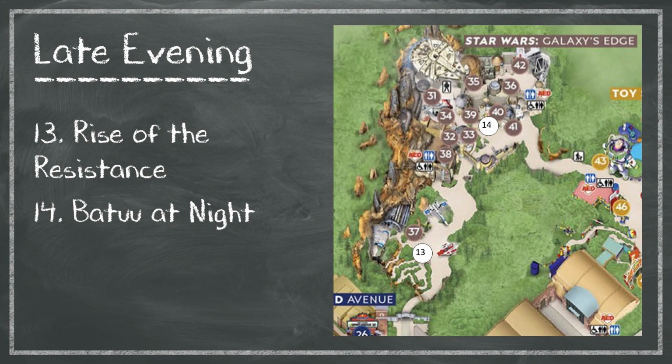At the end of the night, if you weren't able to do Rise of the Resistance during early entry, either it was down or you're not eligible, this is when you should get in line for Rise of the Resistance. Because its wait times go a lot lower in the evening, you'll still have a pretty significant wait, but it won't be unmanageable. This also sets you up to enjoy your evening in Batuu, which looks really cool at night and has its own energy. You can make an Oga's Cantina reservation for the evening in Galaxy's Edge, or you can set yourself up to watch the nighttime entertainment at Hollywood Studios.